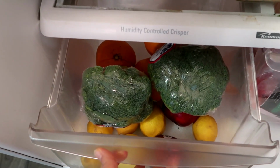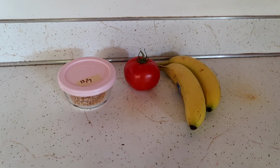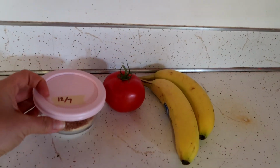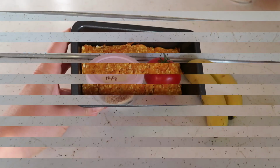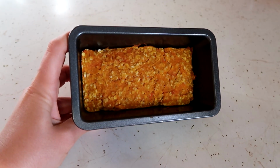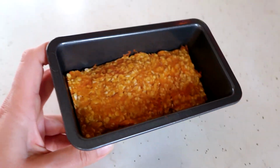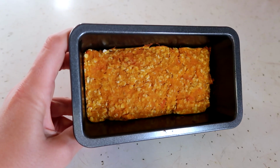I only have two broccoli crowns left. Also left over from last week, a tomato, a couple bananas, and this was the topping I put on my baked mac and cheese and my lentil loaf shepherd's pie. Also this morning I finished up the butternut squash I meal prepped last week. I mixed it with some oats and made some baked oatmeal. It only turned into about half a loaf, but I'll either have that for a snack tonight or breakfast tomorrow. So I got a good handle on what's in the fridge.